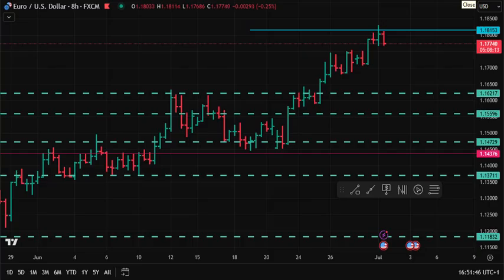All right, right now, euro dollar is trading right around 117.75-ish, pushing into a fresh 3-year high after breaking out of the key range last week.